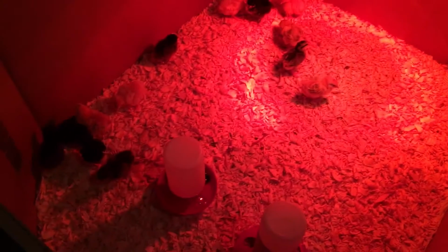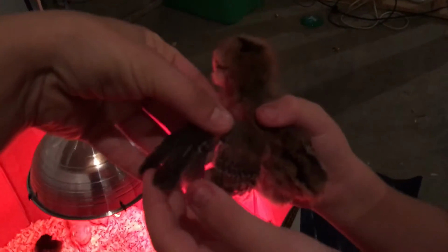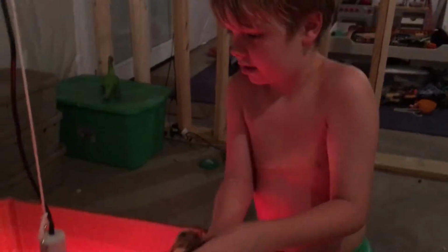They're crazy in here. Here is one of our favorites, Ophelia. She is an Easter egger. She's my favorite. I named her Ophelia, so hopefully she doesn't turn out to be a boy. Why don't you show us her wings, buddy? Her wings are as big as that. Here, turn around the other way. They're not as big, but she has very, very pretty colors. And she is so gentle. She's probably the sweetest one to handle and the easiest one to hold.